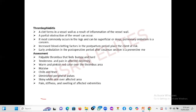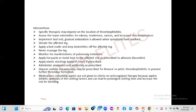It's going to be malaise, chills and fever, diminished peripheral pulses could also be there. Shiny, white skin. Then there's also going to be pain, stiffness, and swelling of the affected extremities. Now, when it comes to the management, specific therapy may depend on the patient.